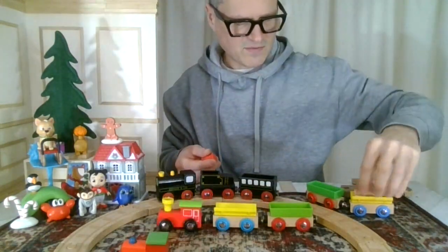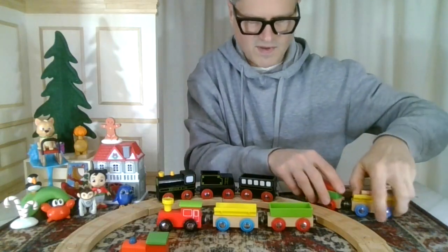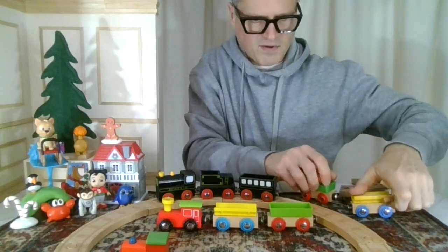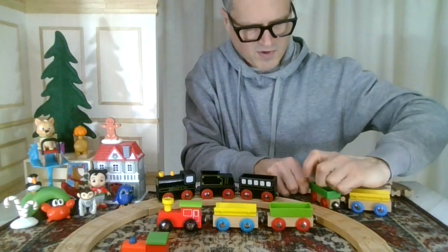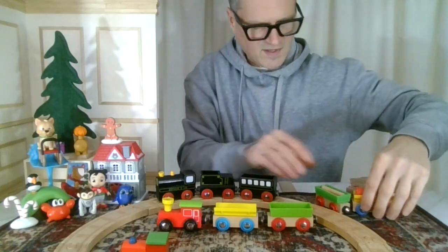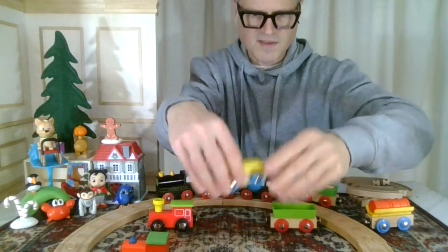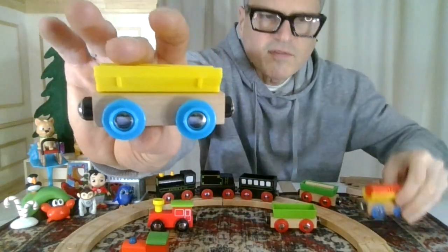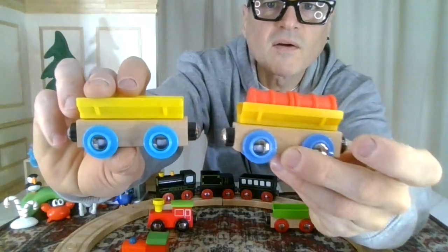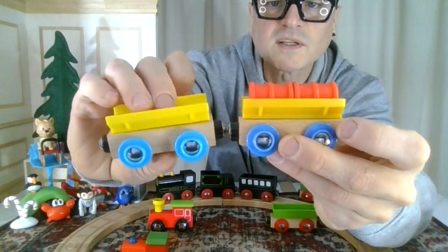And then we have, wait, now I don't know. Now I don't know which car was for the lumber and which car was for the barrels. I guess the yellow one's for the barrels. Okay, and then we have this one for the barrels and this one for the barrels. And those are exactly the same. That's kind of cool. The barrels just weren't exactly the same.